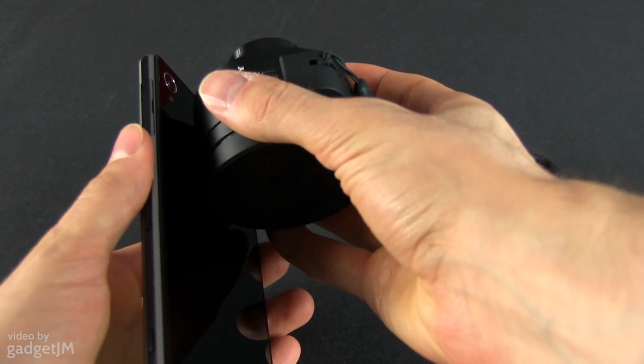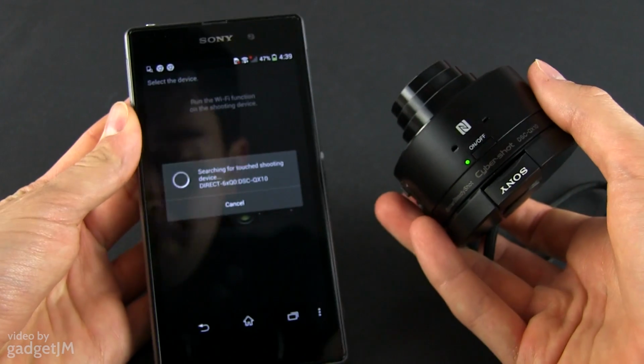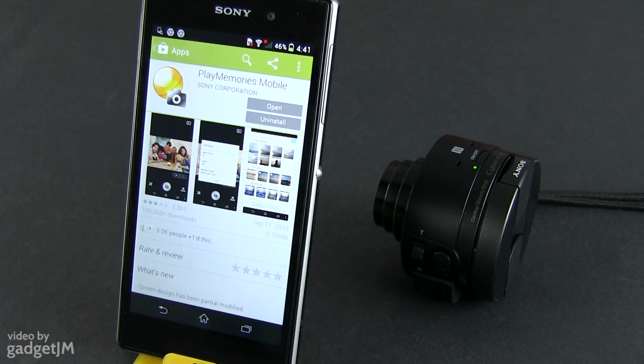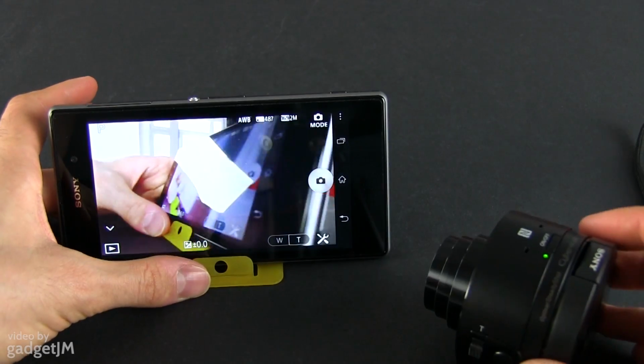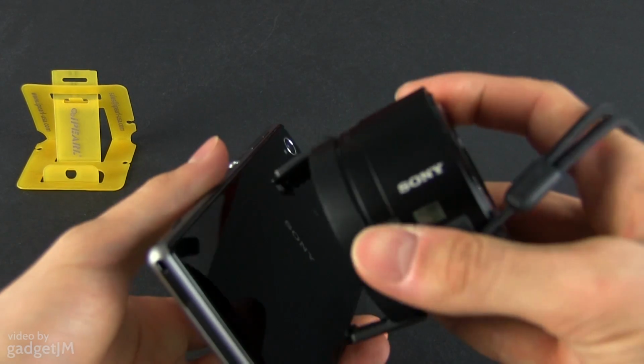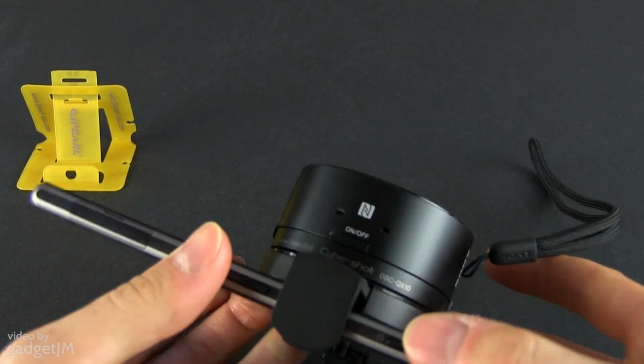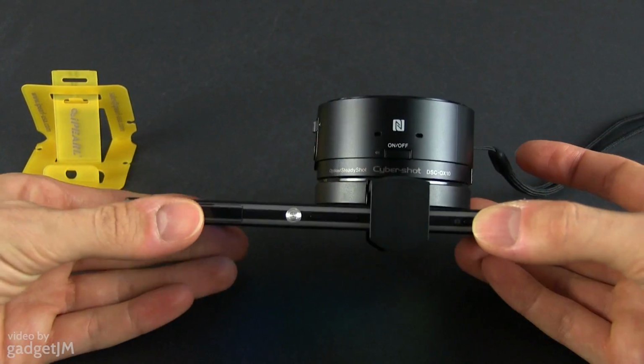It connects wirelessly to any device, and if your phone supports NFC, pairing them is just a matter of touching the two things together. You have to install an app called Play Memories on your handset, and with it, you can control the QX10 from the phone or just use the phone as a screen. You can also attach the lens to your device, as it comes with an adjustable click-on system, or use it by itself for all sorts of crazy angle shots.